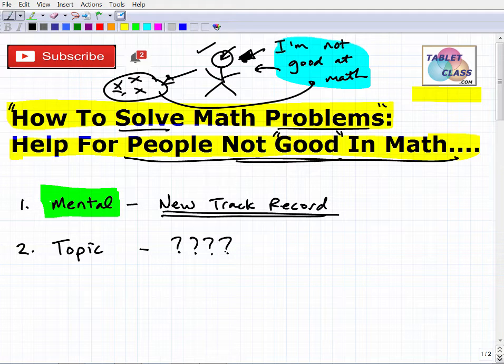Okay, so if that's your situation, if I ask you, if you're trying to solve whatever math problem you have right now, and I say, okay, what is the topic? What are you currently studying? If you're like, I'm not quite sure. Well, you can't even go beyond even looking at the mechanics of the problem because you don't even know what the topic is. Now, how does that happen? Okay, how is it that you don't know what the topic is?